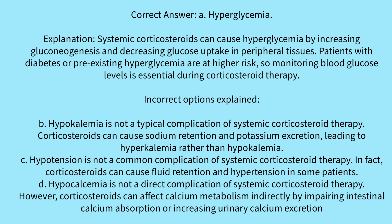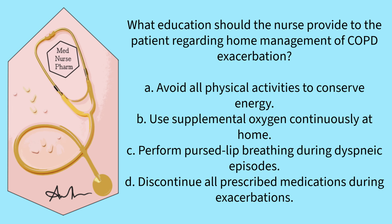Patients with diabetes or pre-existing hyperglycemia are at a higher risk, so monitoring blood glucose levels is essential during corticosteroid therapy. What education should a nurse provide to the patient regarding home management of COPD exacerbation?